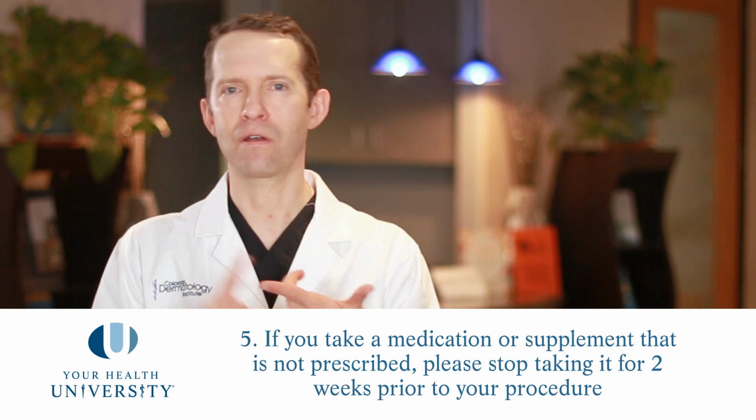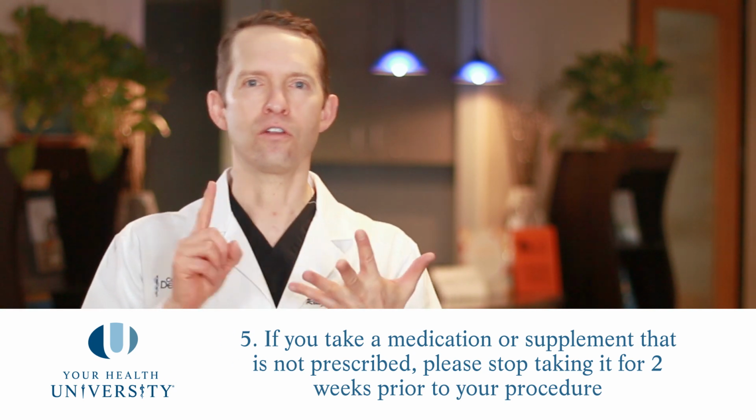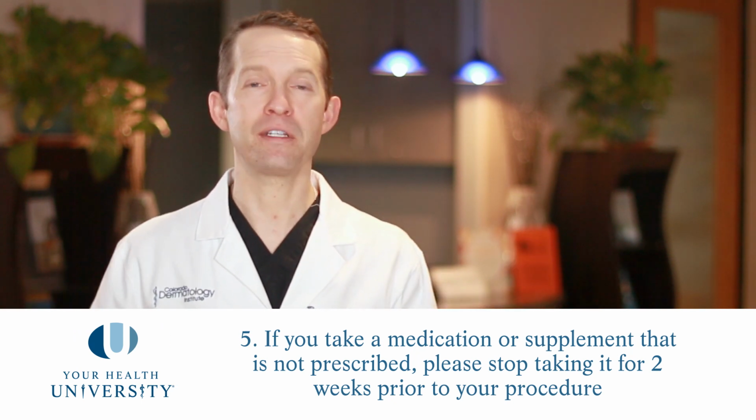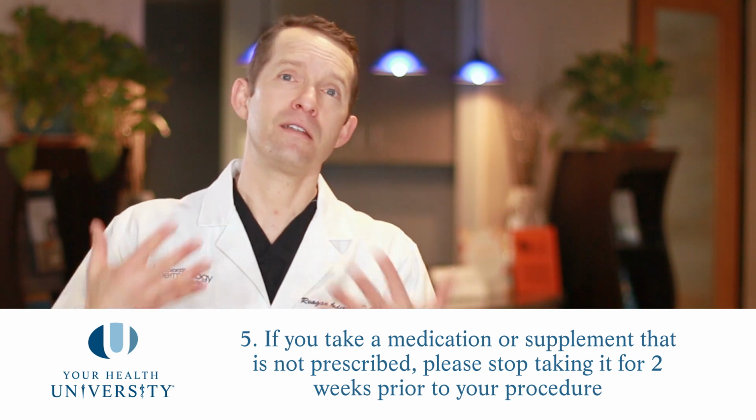So ginkgo, garlic, ginseng, glucosamine, fish oil. Those are kind of the big supplements that can thin your blood and make it so that you could bruise easier after or bleed easier after. So if you haven't been prescribed one of those, stop those for 2 weeks prior. Now, anything that's prescription, obviously it's prescription. A provider has given that to you. You keep taking that. But please let us know so we can prepare.